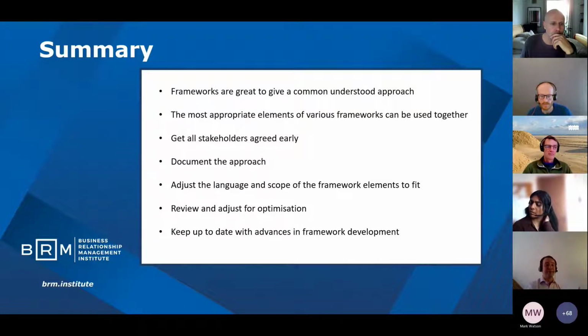Because ultimately, frameworks advance. Like I said, BRMP 1 has moved to BRMP version 2. There'll now be new elements in there, new bits we can take out, add back into our organization, and tweak and adjust things to, as it said at the beginning, achieve better outcomes.